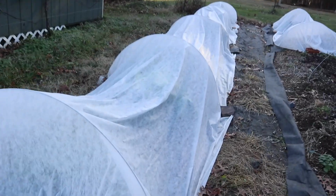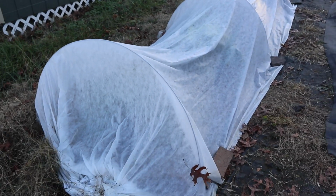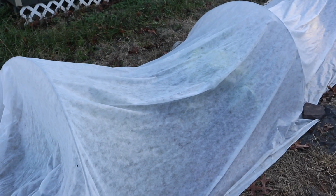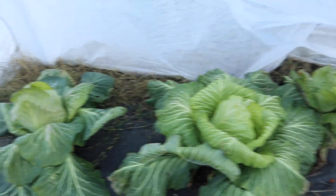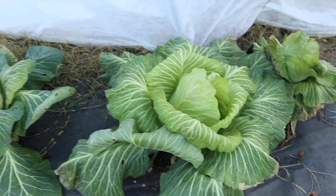I've already harvested some cabbage to make sauerkraut and just to stir fry, which I've shown, and those were probably the biggest heads that I'll get out of here, but I definitely still have a couple left in here. So there's a couple. That one's looking really big.